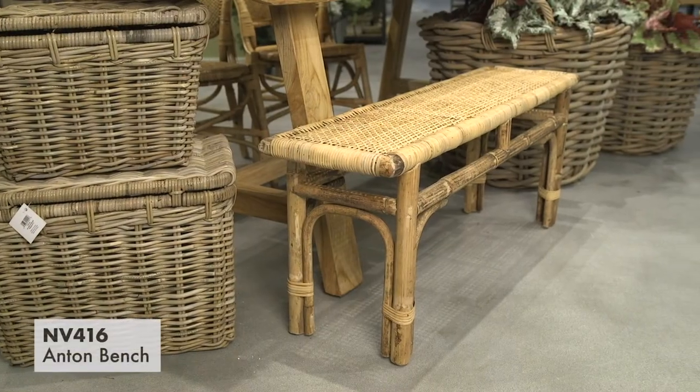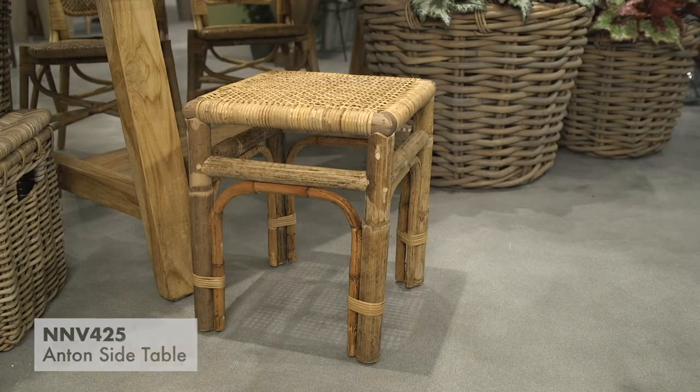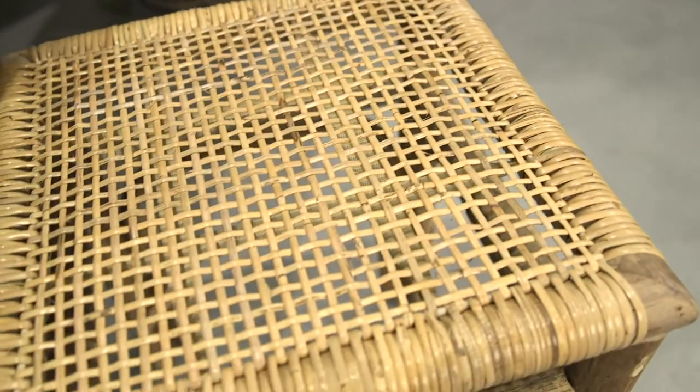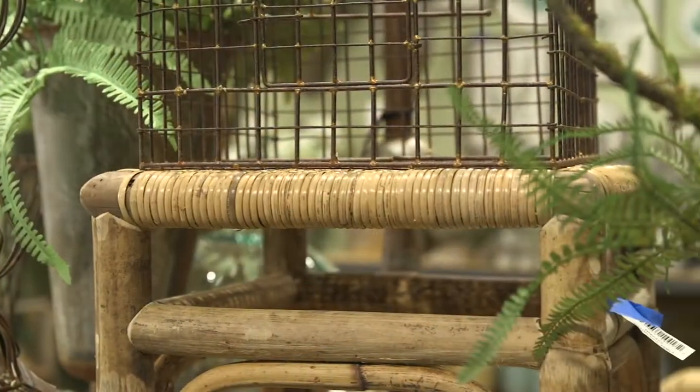Because our Anton bench was so well received, we decided to create an Anton side table. It makes for a great drink table. It even has cotton strapping beneath the weaving to lend support to whatever you place on top of it. And if you did well with our Anton bench, I think this is an absolute no-brainer to add to your assortment.